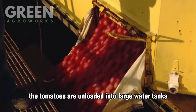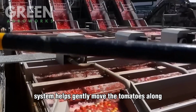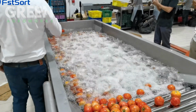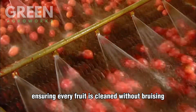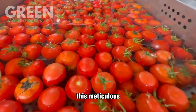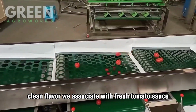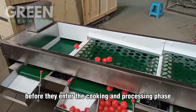Upon arrival, the tomatoes are unloaded into large water tanks. This flotation system helps gently move the tomatoes along while removing surface dirt, dust, and insects. In some facilities, air bubbles are pumped into the tanks to create a gentle turbulence, ensuring every fruit is cleaned without bruising. From there, they move on to conveyor belts equipped with high-pressure water sprays, washing away stubborn residues. This meticulous cleaning process is crucial for food safety and for achieving that smooth, clean flavor we associate with fresh tomato sauce. Next, the tomatoes are sorted once again for quality before they enter the cooking and processing phase.